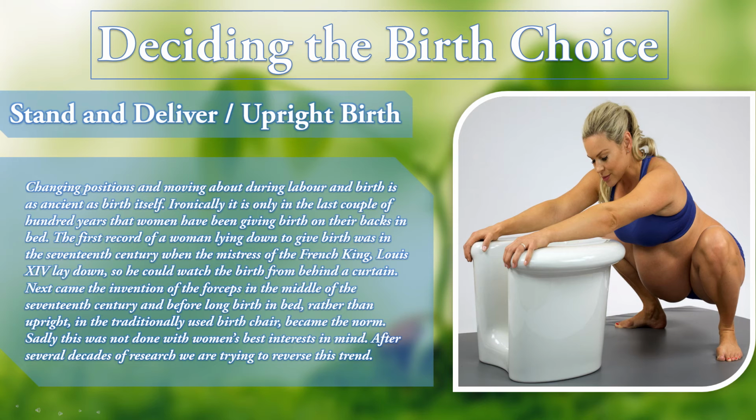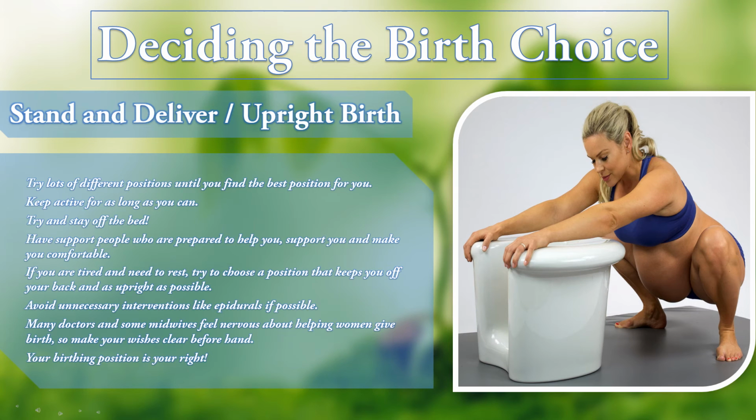After several decades of research, we are trying to reverse this trend. Try lots of different positions until you find the best position for you. Keep active for as long as you can. Try and stay off the bed. Have support people who are prepared to help you, support you, and make you comfortable. If you are tired and need to rest, try to choose a position that keeps you off your back and as upright as possible. Avoid unnecessary interventions, like epidurals if possible. Many doctors and some midwives feel nervous about helping women give birth, so make your wishes clear beforehand. Your birthing position is your right.